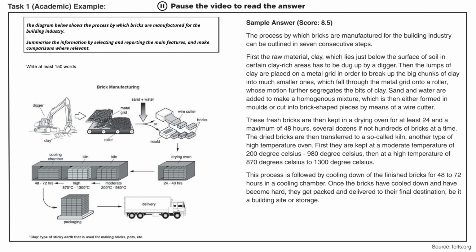As you can see, this sample response clearly summarizes the key features of each stage. It covers everything from the first stage where clay is extracted and then rolled, molded, dried, heated, cooled, the packaging, and then the delivery. Notice how even the temperatures mentioned in the diagram are included in the essay response. The response also uses paragraphing to convey the logical flow of information, and a range of accurate vocabulary has been used to describe the process.